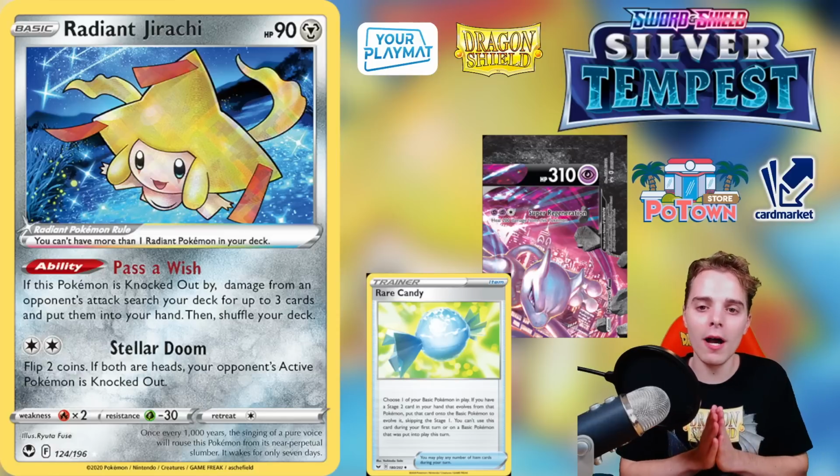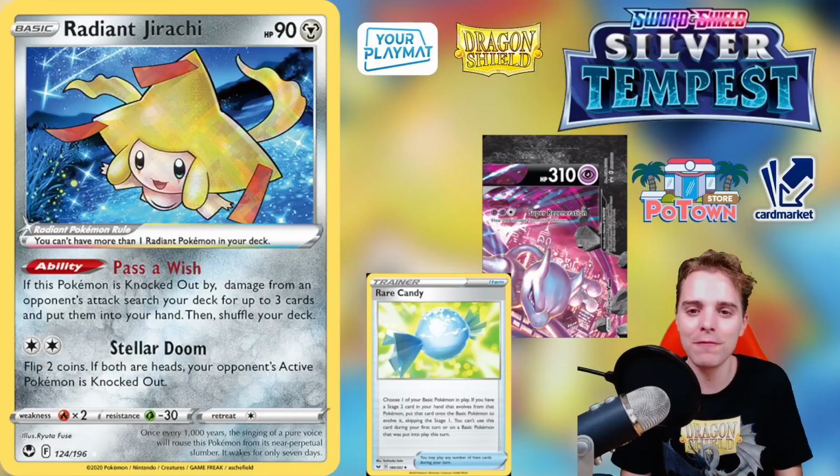So I'm going to be giving you my personal top 10 best cards of the Silver Tempest set.